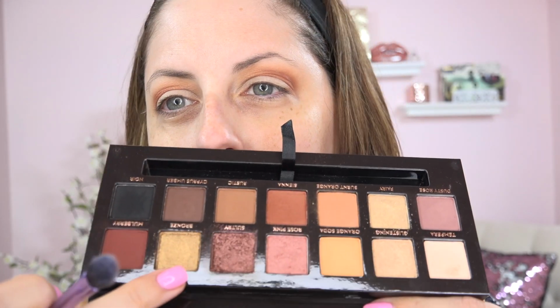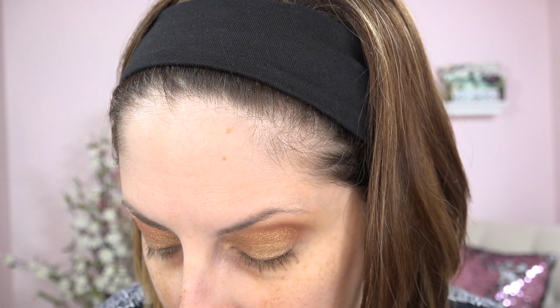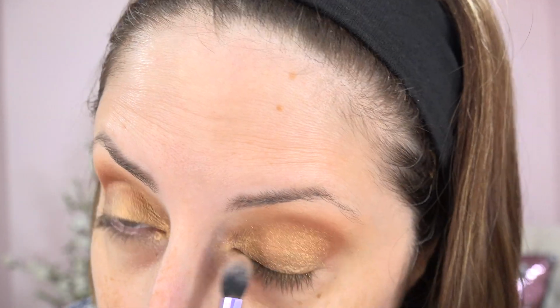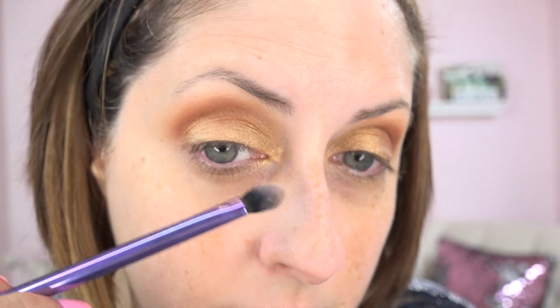And it is time for this beautiful color called Bronze. I love it. That one is intense. It is very pigmented and very creamy, so dab on to avoid fallout. Cleaning off my brush and going back and cleaning these edges up because they've gotten really glittery. Glitter all in my lashes there. Got a lot of fallout on my nose here.